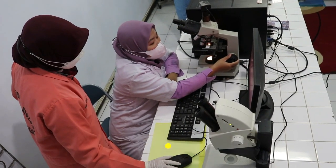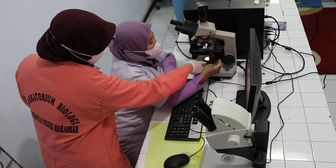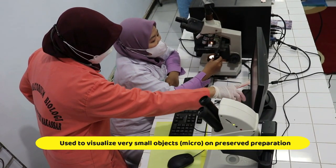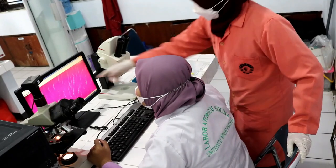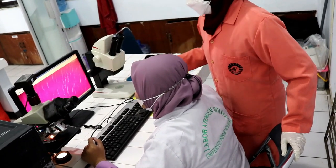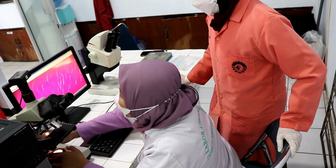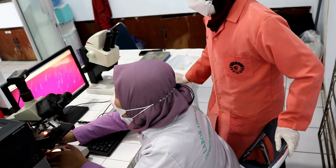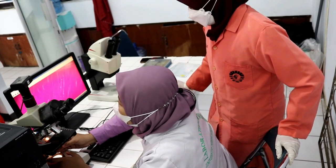Optilab microscope. Through computer devices, an Optilab microscope is used to visualize very small objects or microorganisms on preserved preparations. Optilab is a microscope camera that converts an analog microscope into a digital microscope to serve as a tool for documenting microscopic objects. The ocular lens is replaced by an optical camera that is connected to the computer via USB.